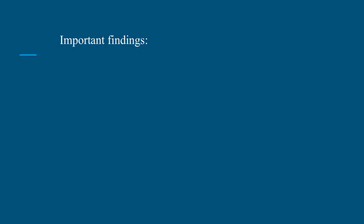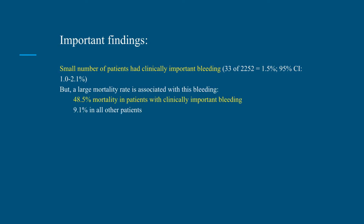So the important finding from this study was that a small number of patients actually had clinically important bleeding. It's important to know that this doesn't happen in a lot of patients. It's only 1.5% of their total number of patients. However, the mortality associated with this bleeding is 48.5%. So even though it's a small number of patients, the mortality is huge.